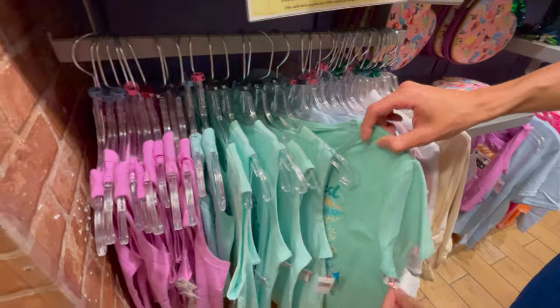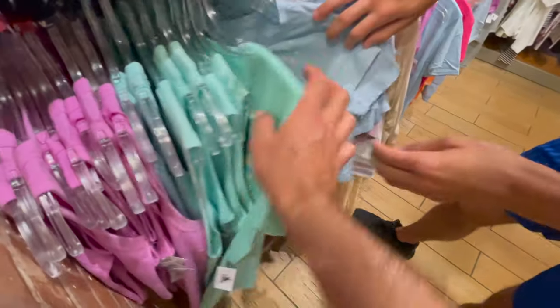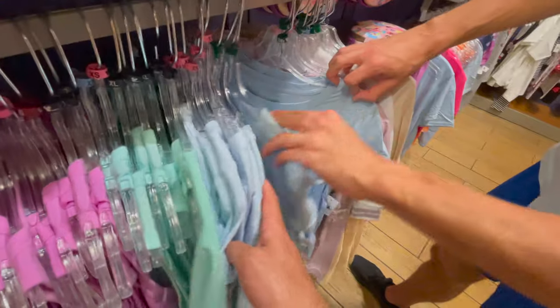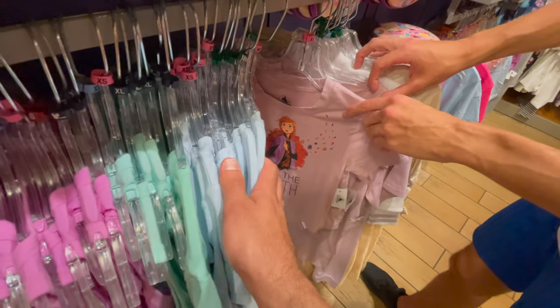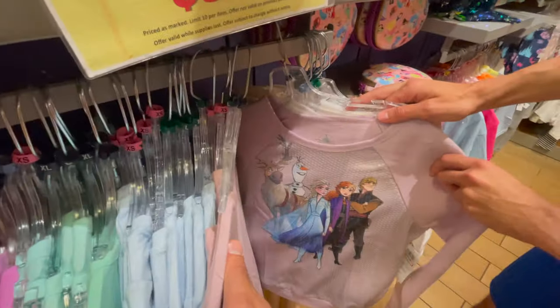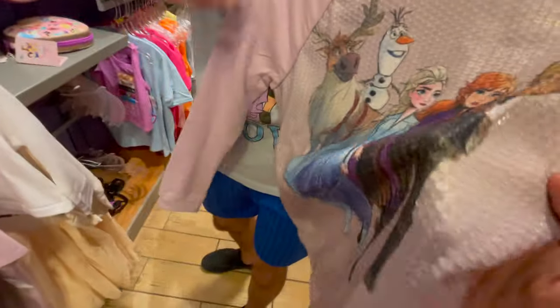$12.99. Okay. Moana shirt. This is nice. $7.99. It's really cute. What does it say? Destined for greatness. Oh, I like that. $7.99. All Elsa. And I guess Anna's shirts are more popular. $7.99. This is an interesting style. It's like icy, it's coated in ice.